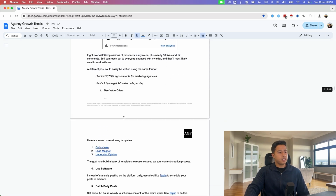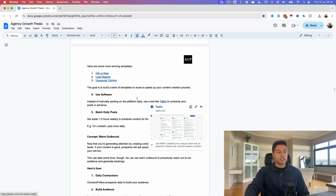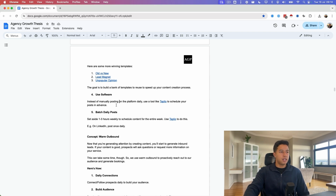Okay. Number 4, use software. So instead of manually posting on the platform daily, use a tool like Taplio to schedule your posts in advance. If you just use the link over here in the doc, or I'll probably link it below, you can just get Taplio. I think you may even get a free trial or something. But this is what I use to schedule all of my posts.